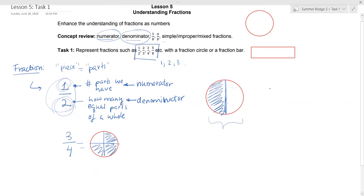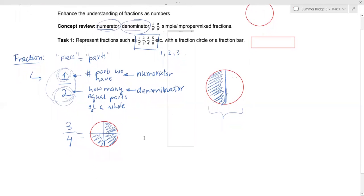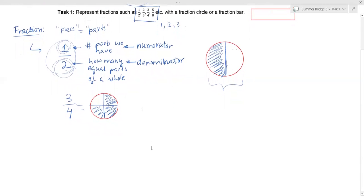Okay, so I want you to see these fractions: 1/2, 2/3, 3/4, 5/8. I want you to draw them on your own. You can use either a fraction bar or a fraction circle. I'll give you a minute. I think you should know how to do it pretty easily. So 1/2, 2/3, 3/4, 5/8. Work on that on your own.